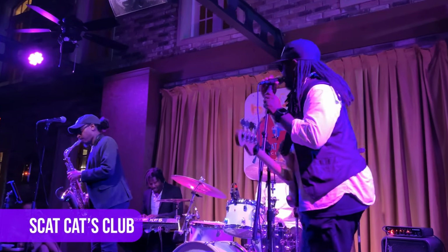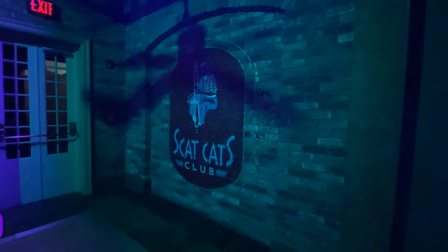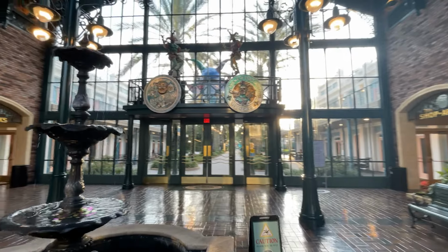It's just for really, sure. It feels really unique. I agree, to the resort and just Disney World proper. So I really love this place. It was great. And if you're thinking about staying at Port Orleans French Quarter, the Scat Cat Club is definitely a selling point.